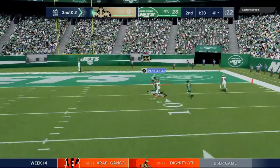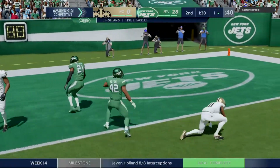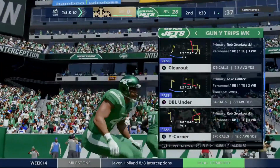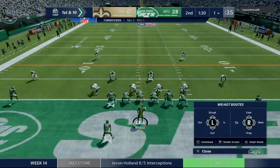Going for the deep ball into a double team, and it's intercepted. Snags it for the pick. And a big turnover there as his guys will get the football back. Second interception for him now here in this first half.